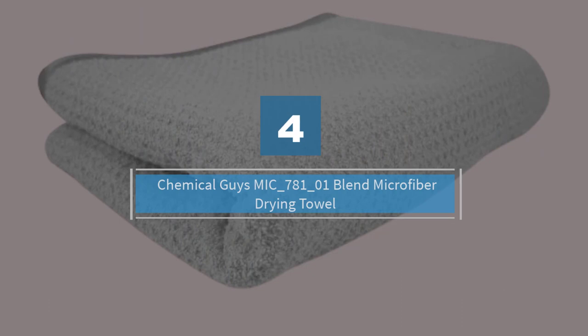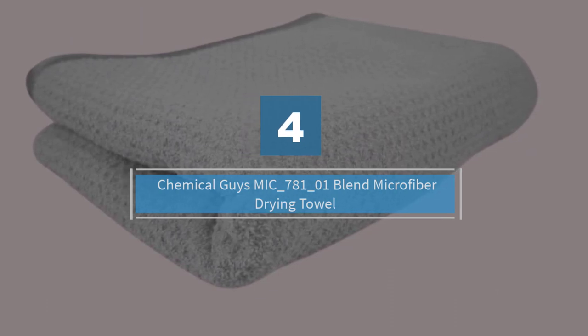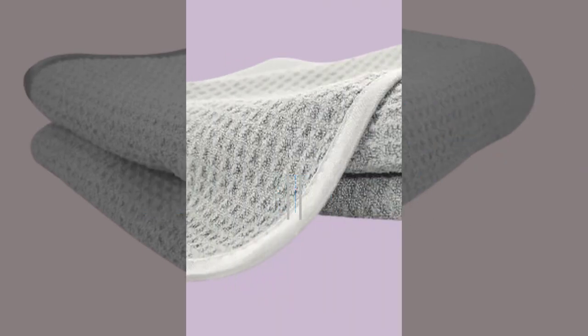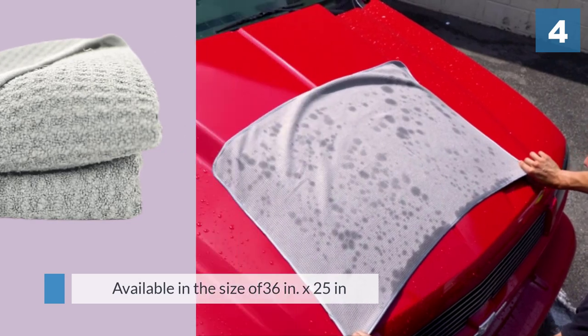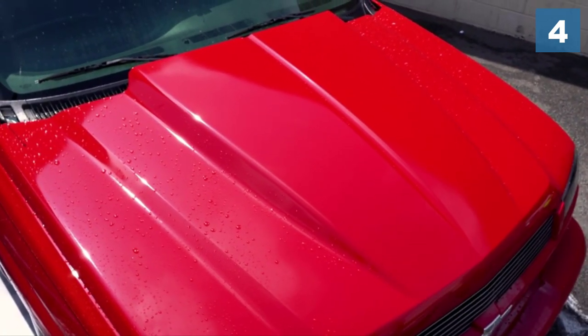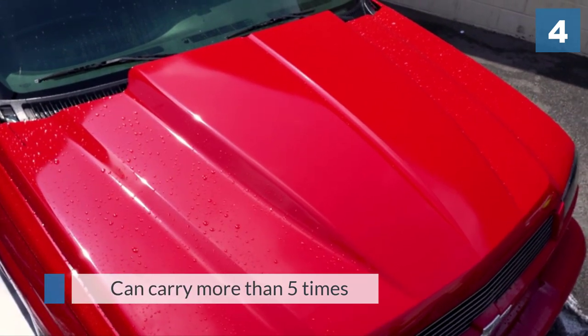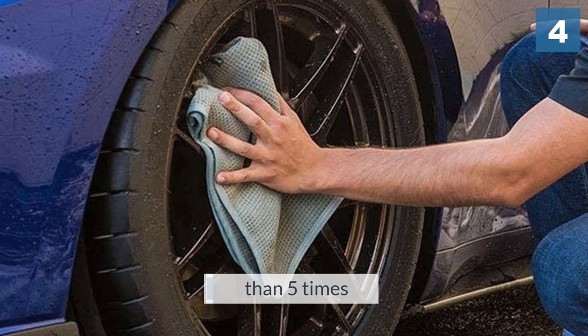Number 4. Chemical Guys Mike 78101 Blend Microfiber Drying Towel. Another great model made by Chemical Guys is the Waffle Weave Gray Matter Microfiber Car Drying Towel. This towel is available in the size of 36" x 25". This towel is big enough to clean your entire car.